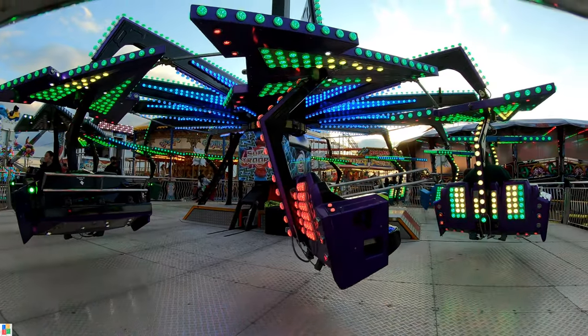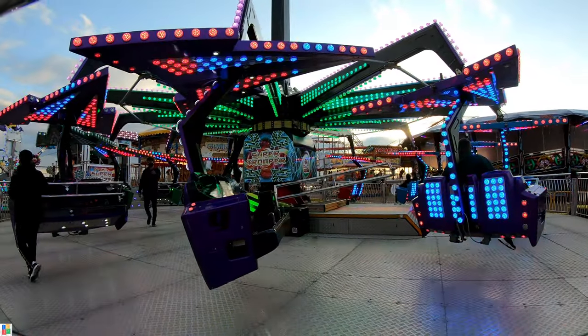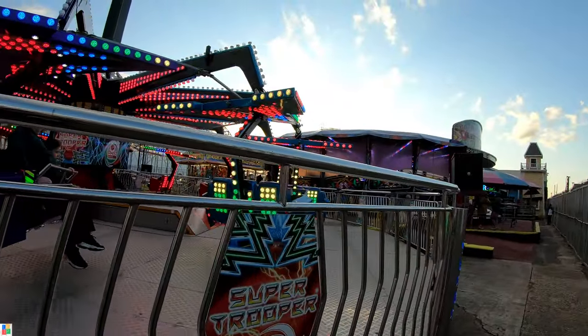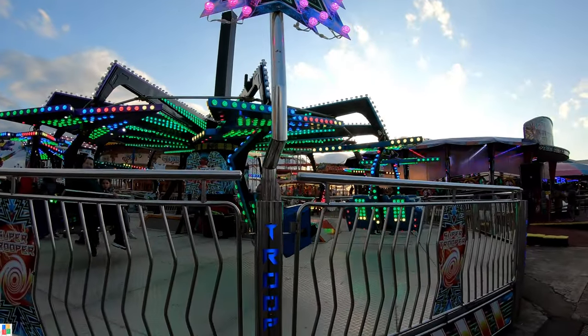It's not the first Super Trooper we've been on. It rides really, really well. You tilt this side, it's nice and smooth. Then the transition to the other side adds a bit of wobble, adds a bit of air time. Love it. A wonderful PWS ride.